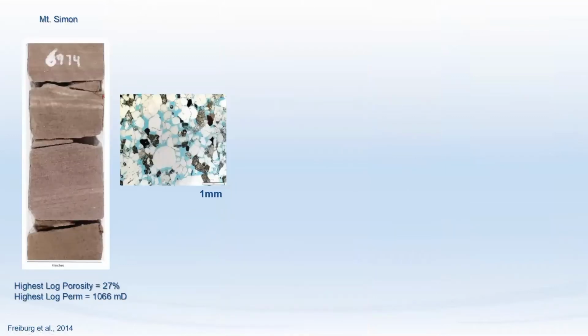This is what some of the cores look like associated with the Mount Simon, and looking at the highest log porosities, 27%, 1 Darcy. All the blue in this micrograph are void spaces, and also the grains are coated with a rind of clay. So that's the only bonding between them, is a very light cementation. There's no silicon bonding between those. Pretty much when you take the cores out, a lot of times they're just kind of falling apart.